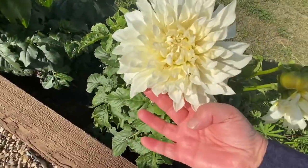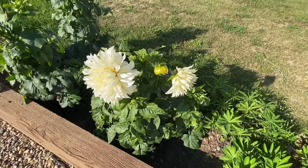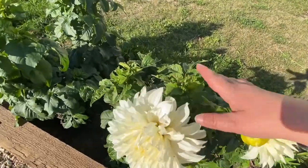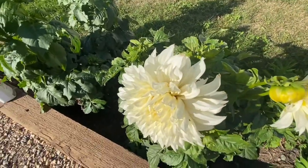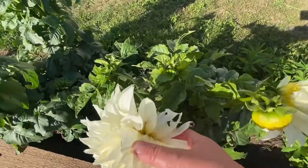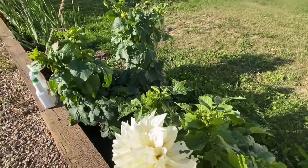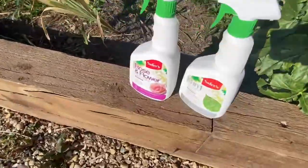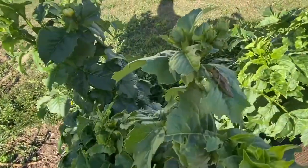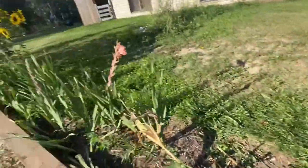And I've been trying different organic, natural herbicides or pesticides on them. They do great keeping some of the bugs off. But what I've learned is grasshoppers are really drawn to some of these natural things. You can see the grasshoppers are on every plant that I've sprayed with this stuff. They like it even more. They just go after it. They target them. So I don't know what it is.